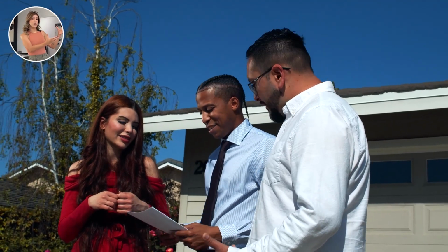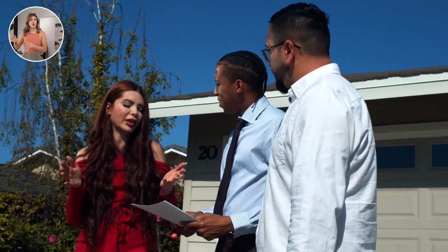Now, if for you maybe the finances aren't ideally where you want them to be, then maybe you talk to an advisor, your real estate expert, maybe even your lender, and tell them what your goal is. Maybe this is what ideally you would like to buy, but as of right now, you need to work on X, Y, and Z. Now we have a plan for you.